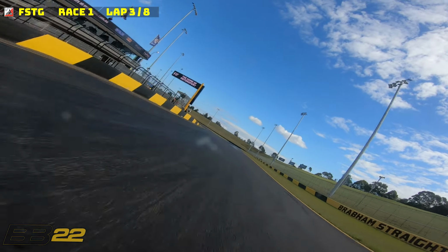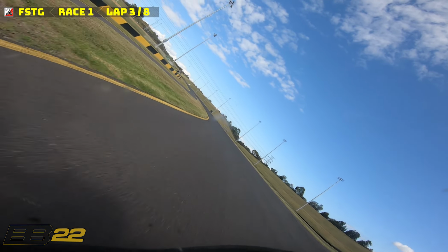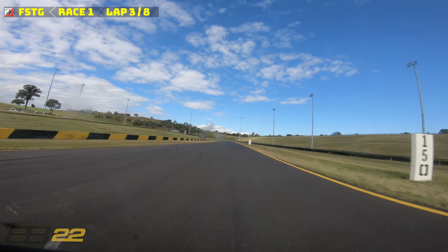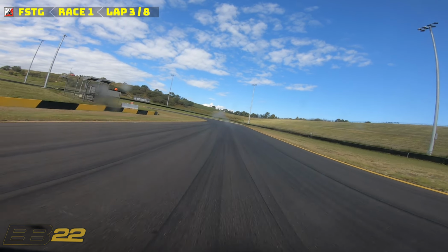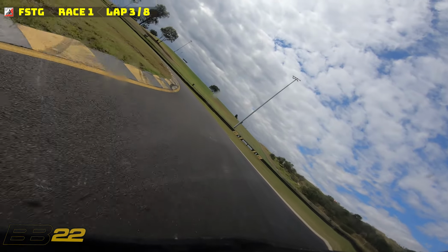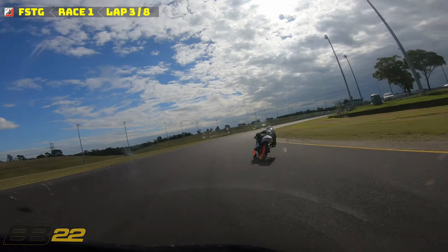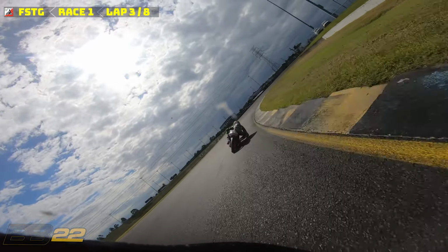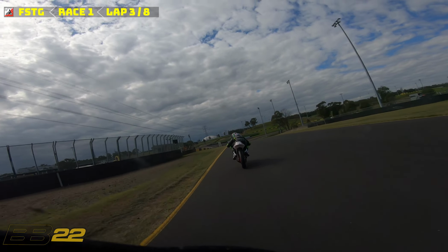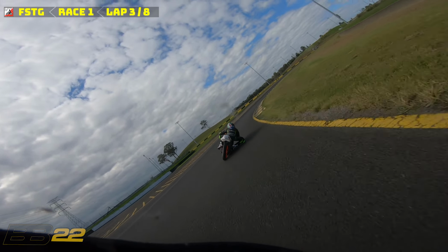On the straight here coming into turn 1, not sure if it can be picked up on the audio, but I could just hear Levi right behind me on his noisy Moto 3 bike. And I've pushed hard into this corner, and the cheeky bugger rides around the outside of me, which is very impressive. Like that, the confidence that Levi has to be able to do that with his package on his bike is very high.